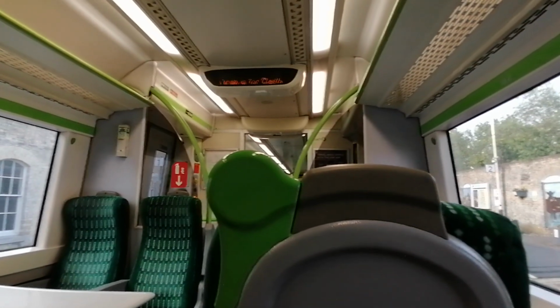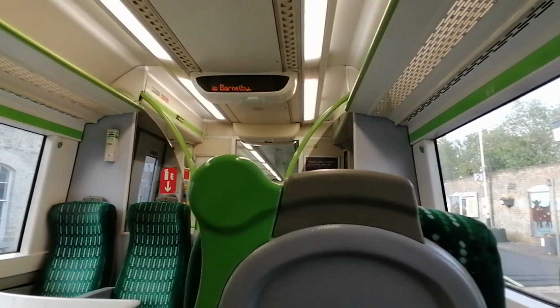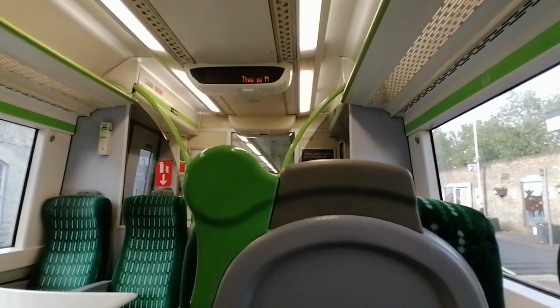This station is Market Rasen. This train is for Cleethorpes. The next station is Barnetby.